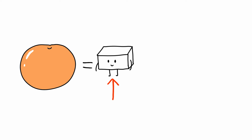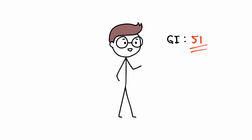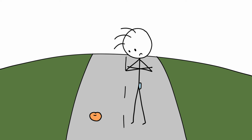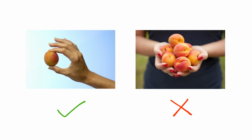Apricots can raise your blood sugar a little bit, but not as much as some other fruits. Apricots have a GI of around 51, which is in the middle. But that doesn't mean they're a free pass. If your body has trouble keeping your blood sugar under control, even a middle-of-the-road GI fruit like apricots can be a problem. If you have diabetes, be careful not to eat too many dried apricots at once. It's better to have a small handful as a snack sometimes, instead of a giant pile.